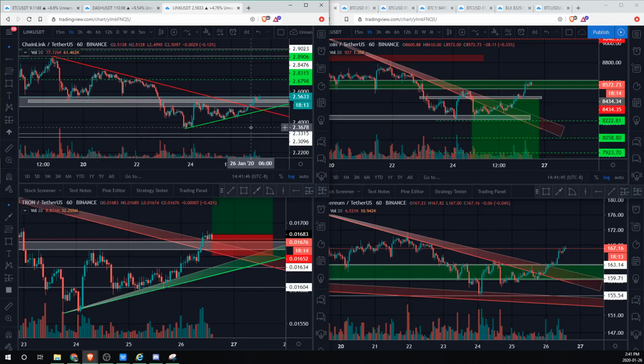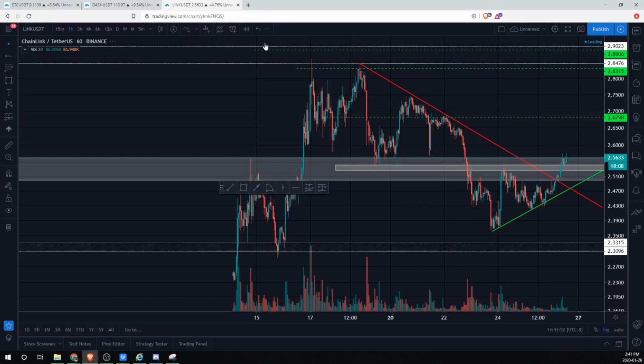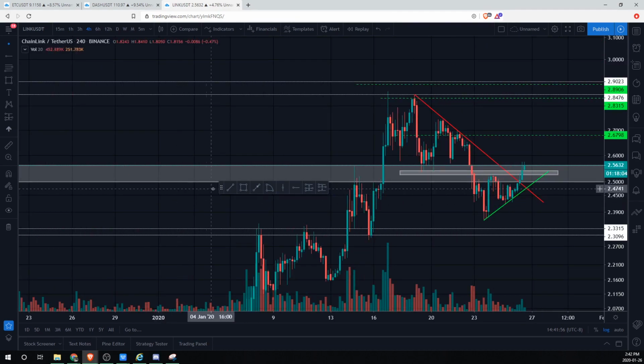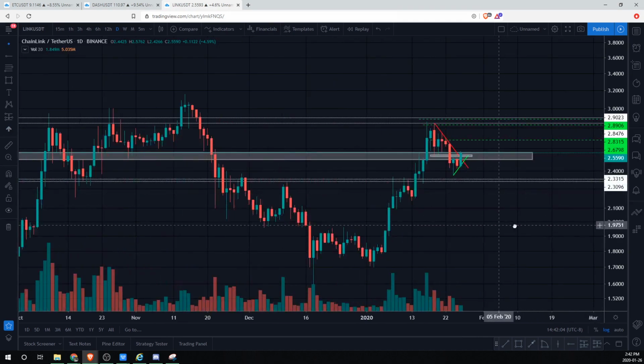Link is something that I would like to add to, as well as Dash if we do see the right price action confirmation. So let's look at Link first. Going back to the 4-hour chart, we were talking about a potential move up if we break this key level of descending resistance, and let's actually expand it even more to the daily chart.